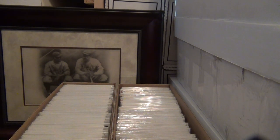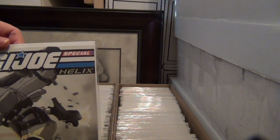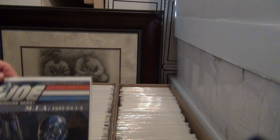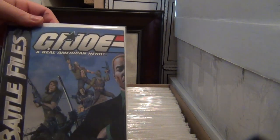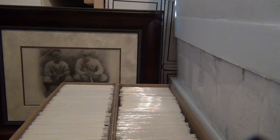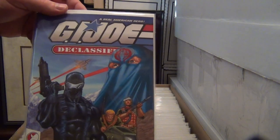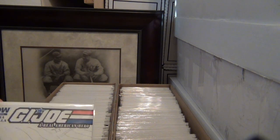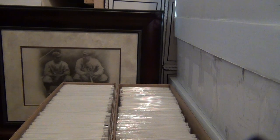All right, so let's get to it. Like there was G.I. Joe Helix. There's 1B. Then I think this right here is another cover. MIE issues 1 and 2. Then there was Battle Files, just to give you an idea of what was all there. G.I. Joe Declassified. They had some sketch covers of the current run, which was 156. Picked that up for a quarter.